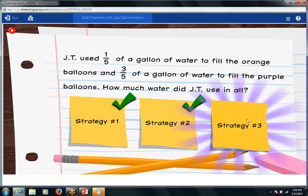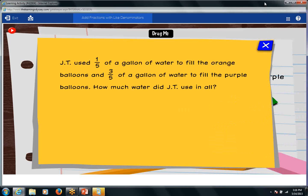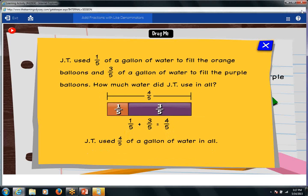Let's finish up here with strategy number 3. One more strategy for solving this problem is to use an equation. You can see from this bar model that we need to find the total of 1/5 and 3/5 added together. Because these fractions already have a common denominator, 5, 5 will be the denominator in the total as well. Next, we need to add the numerators. Since 1 plus 3 is 4, 4 will be the numerator in the total. Now we have 4/5 as our total. That means that the total amount of water JT used was 4/5 of a gallon of water.